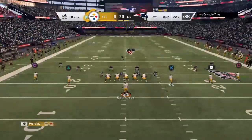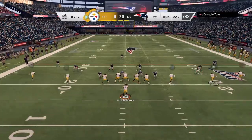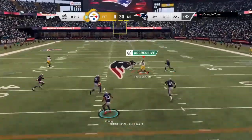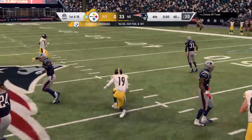The Steeler offense here about ready for their next drive. They are down big. They have not scored a single point. I don't know. Are they so defeated at this point you just want to get in the locker room and get the heck out of here? That is one way to approach it. Sometimes coaches say, that's it, okay?